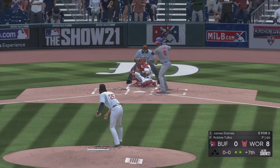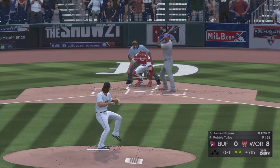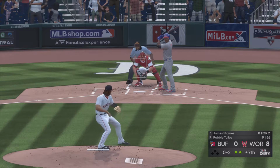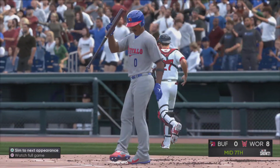He's set. Here it comes. James Starnes sets the plate now as he looks at strike one. Just a bit late, and he's fallen behind 0-2. So far, this has been a terrific outing for this guy. We'll have to press pause as that strike three retires the side.